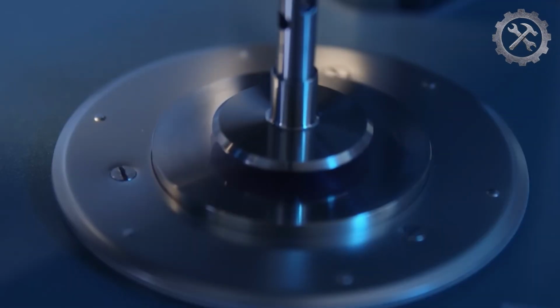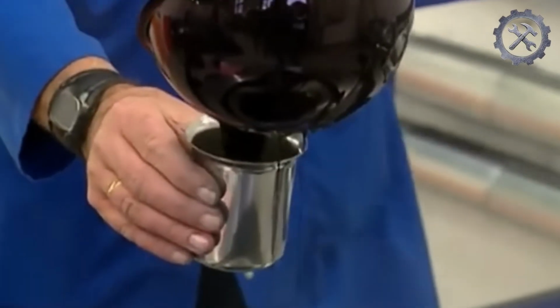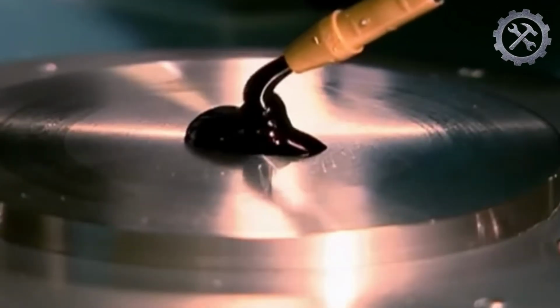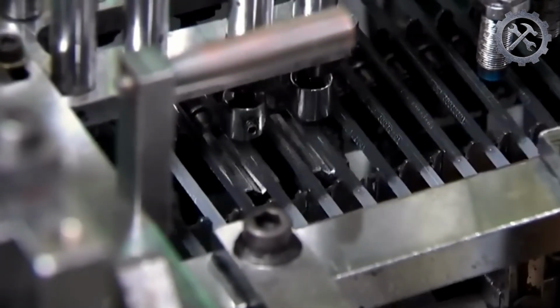To ensure the mixture is correct and flows smoothly, it must be analyzed using a press that measures the ink's density with extraordinary precision. It is essential that the ink is neither too thick nor too watery. Subsequently, the ink is introduced into a plastic tube, which is shaped through extrusion and heat.